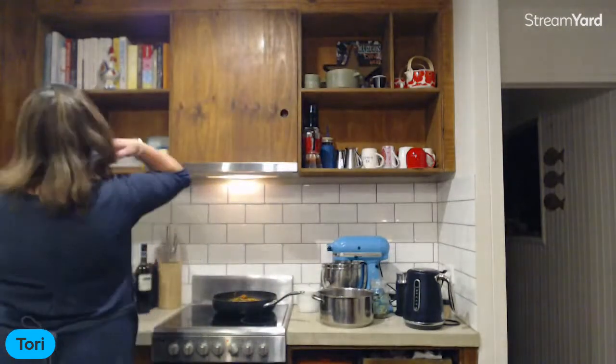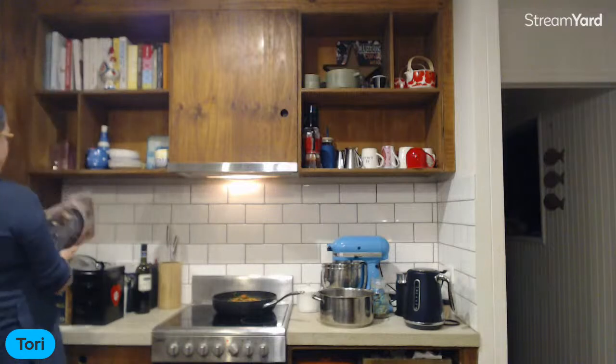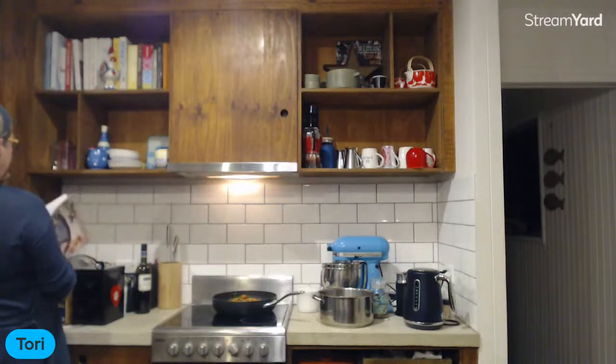I'll show you a photo of what I made my sister last night. I've made this recipe so many times. It's an absolute winner. And some nights you just want something hearty and yummy.